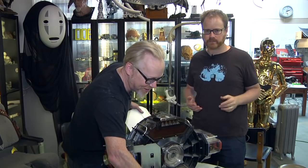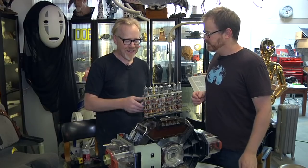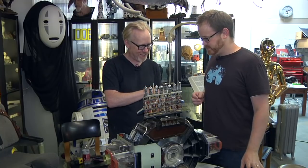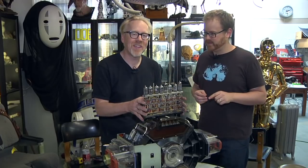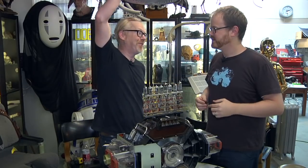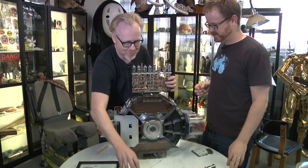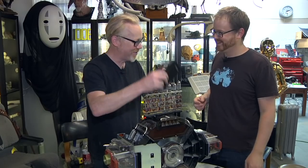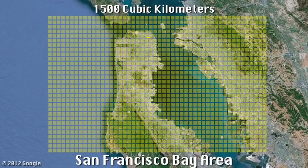Yeah. So here's where it gets kind of exciting. If you wanted to build a modern computer utilizing vacuum tubes, just to get a gigabyte, the volume of that computer would be 1.5 cubic kilometers. So a kilometer by a kilometer by a kilometer, 1,000 meters each. That's a real big block of memory. It gets better. If you wanted to store a terabyte using vacuum tubes, it would be 1,500 cubic kilometers.